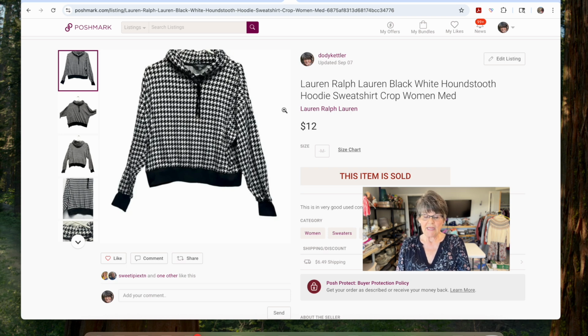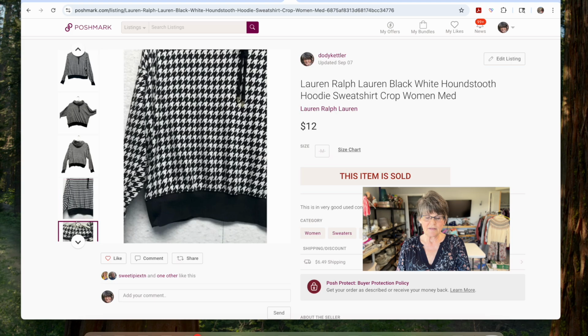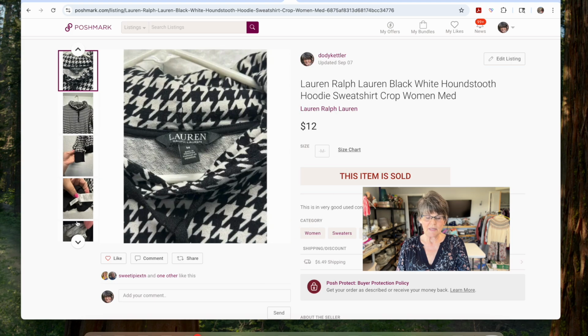This one, I was surprised. This is a Ralph Lauren black white houndstooth hoodie sweatshirt, cropped women's medium. This was very, very cute. I don't know why it ended up not selling for a long time and then only selling for $12. I had $2 into this from a yard sale, so that one was not a great return on my money.